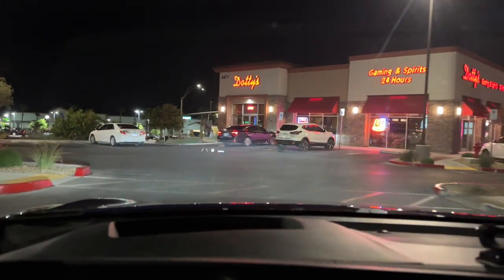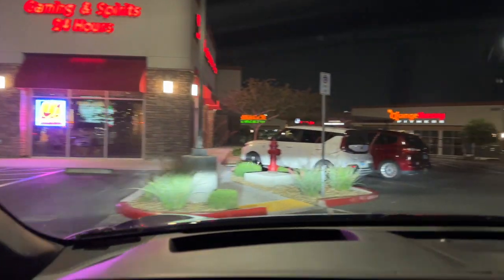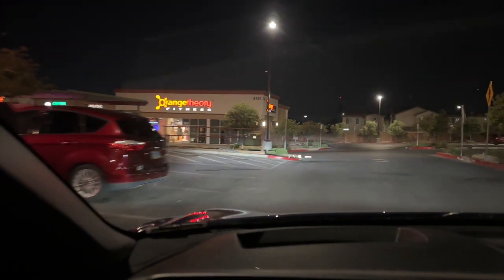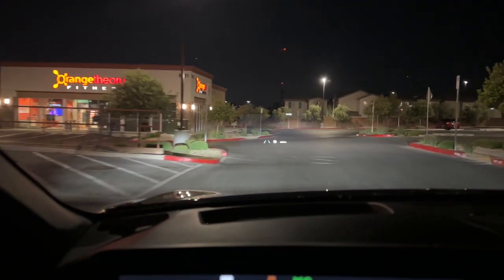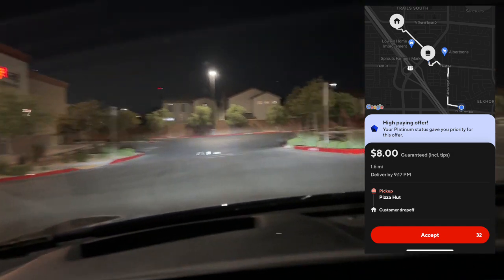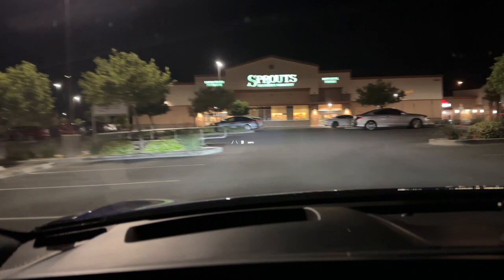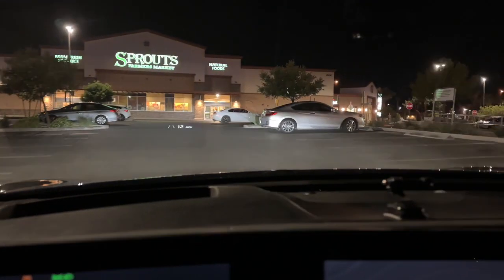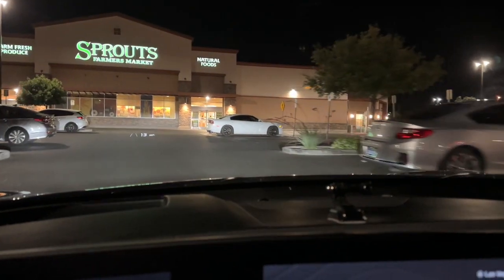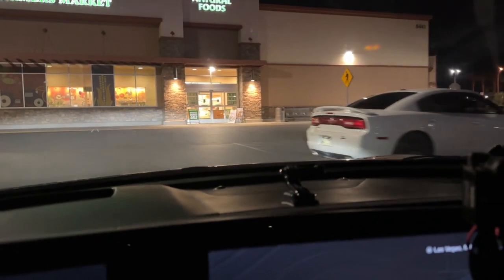All right, as soon as we dropped that one off, which was $7, 2.4 miles, $2 base pay, $2 peak pay, and a $3 tip, we got an $8 Pizza Hut, 1.6 miles. As soon as we completed, it pinged right away. Peak pay definitely helps a lot. So if you ever get a chance to get in there, go ahead and get it.